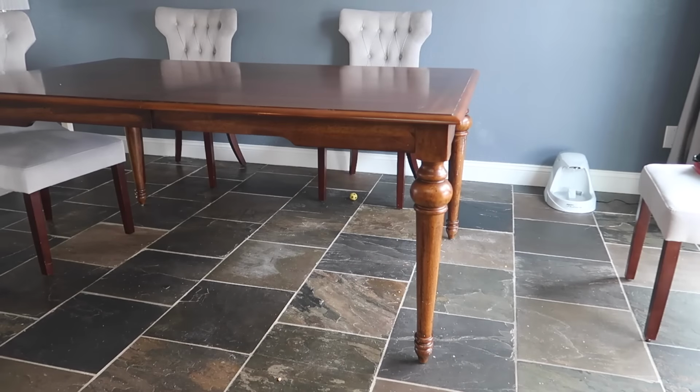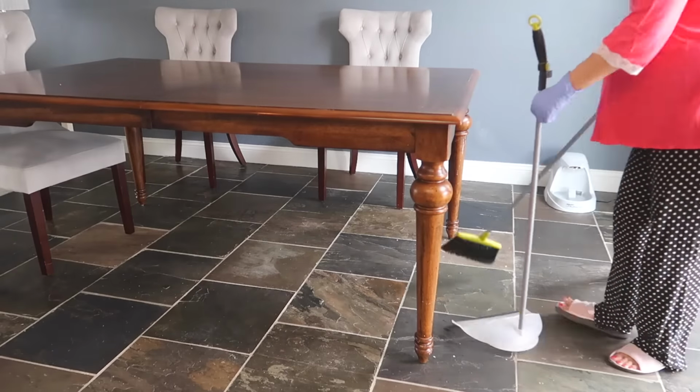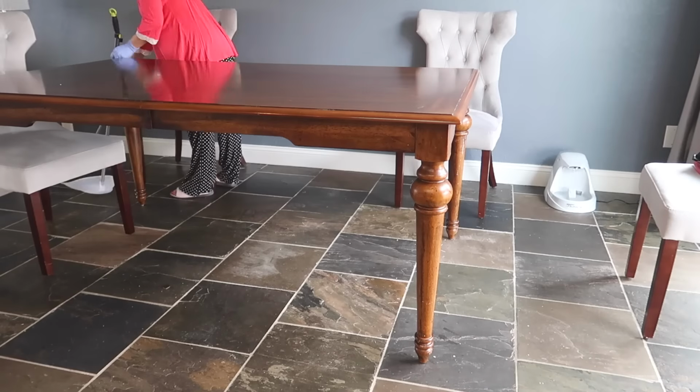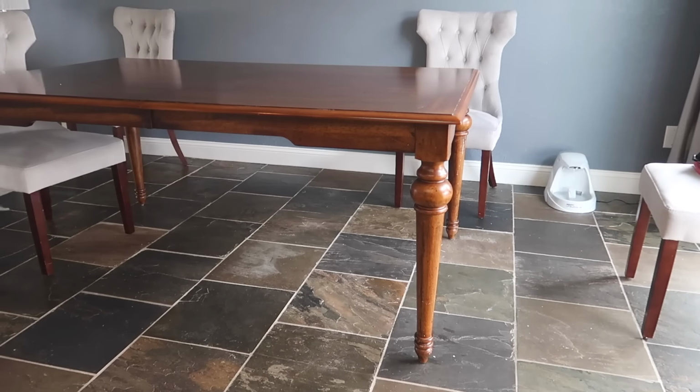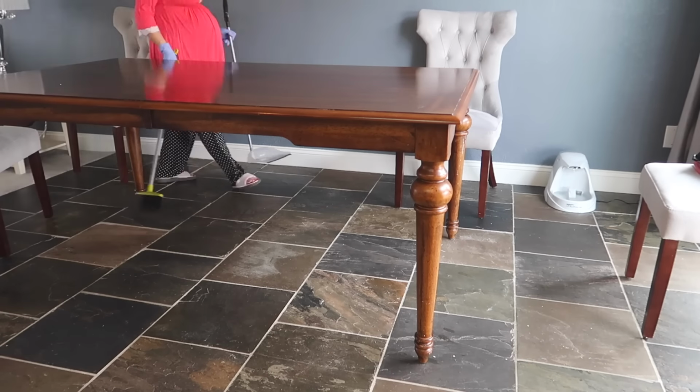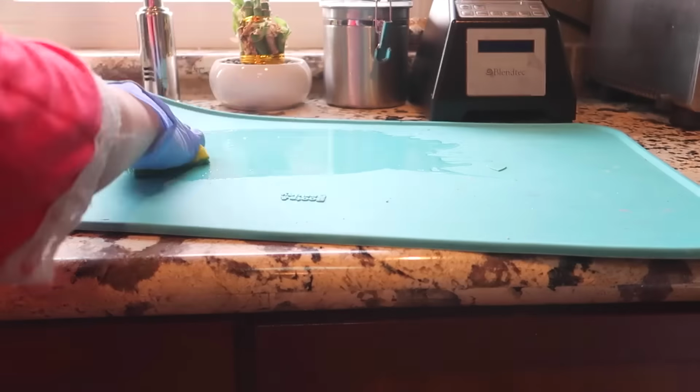Okay, like, look how gross this floor is. There is like a radius around Liam's chair where there's just, like, literally no matter what you do, food... Do you guys have that problem? Like, food gets everywhere, and no matter what you do, it's gonna be all over the floor. And the thing about these darker floors is that you do tend to see stuff a lot more often.